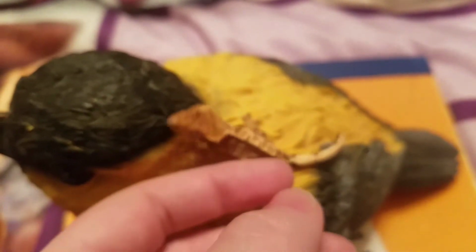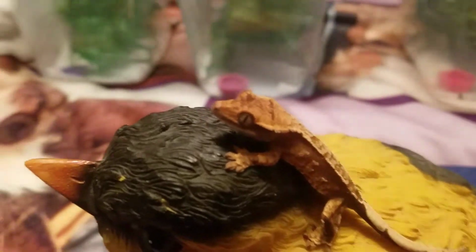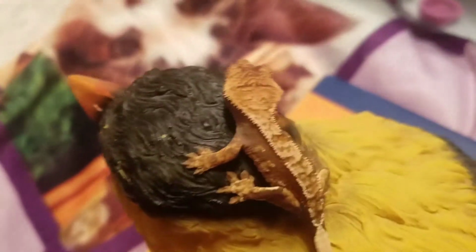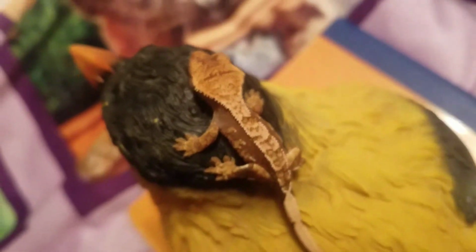Hey, could you please go up there? Thank you. I don't know what it is with my babies today. They just don't want to sit still. He has a really nice crest, I also will say, for his age. Like I said, he's not even a month old yet.